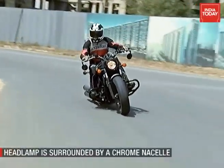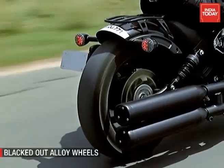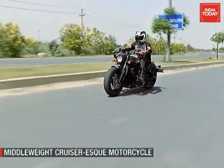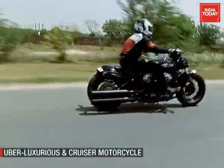With the curb weight around the 250 kg mark, the Indian Scout Bobber is still a good handling motorcycle, and together with the engine performance, classy looks and the dollops of attitude it brings along, Indian Motorcycles have made it hard to resist against its competition.